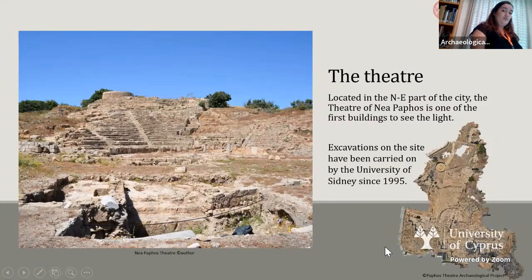This can be due to different factors. First of all, of course, while building the theater, they were trying to follow the orientation of the hill, but also it can be due to the fact that there wasn't a master plan like the one that we can see now.